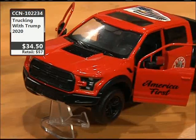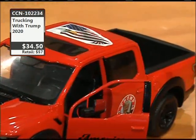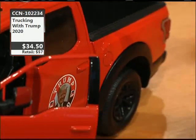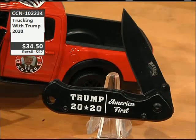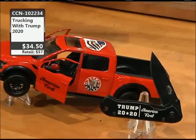So you get the die-cast truck with both the doors there. You get America First, and you get the flag on the top, and I believe it says right down there, Trump 2020 on that seal on that back door. Then here's your knife with Trump 2020, America First. How about that thought?